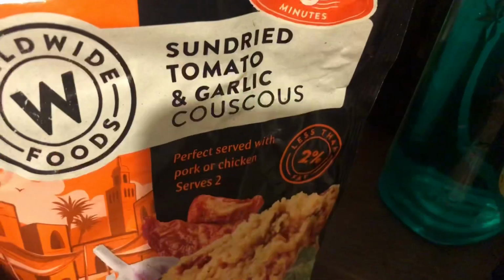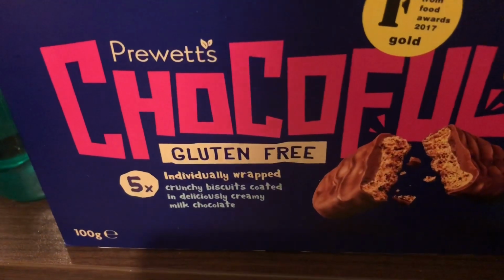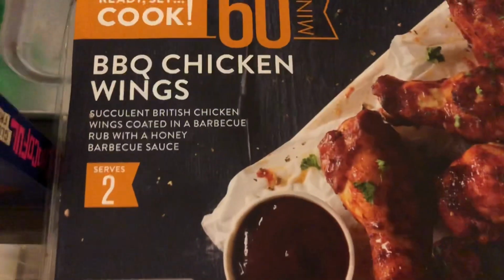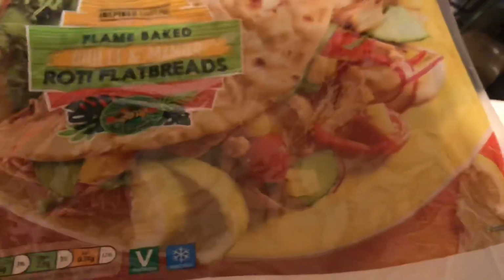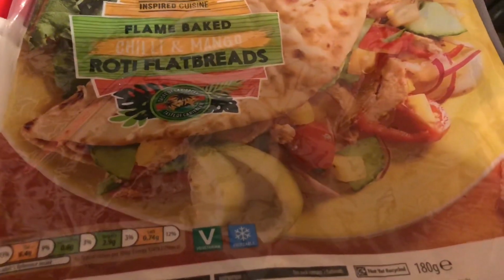Some carrots, some sun-dried tomato and garlic couscous. The choco gluten-free individually wrapped chocolate bars. Barbecue wings. I've got them for me for now. Some flowers. 2 packets of the tenderstem broccoli. And I got these chili and mango roti flatbreads to try. I've never had them before.